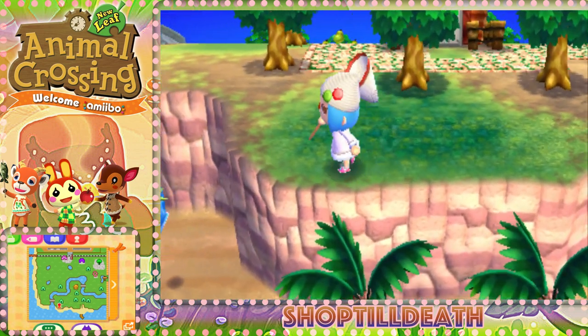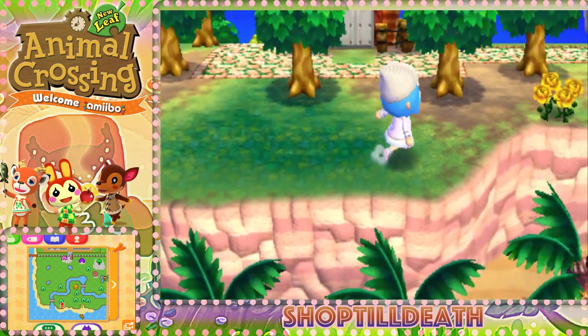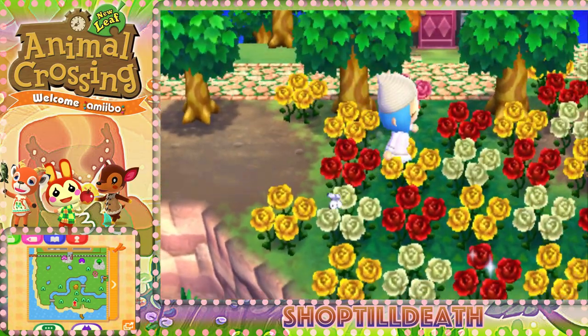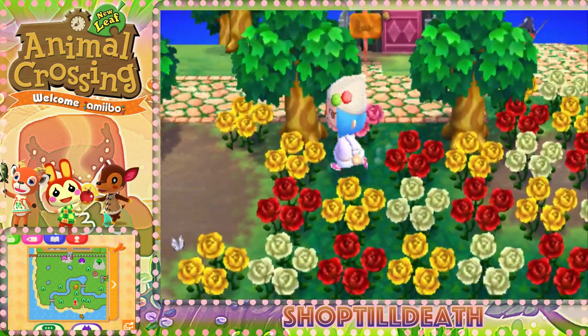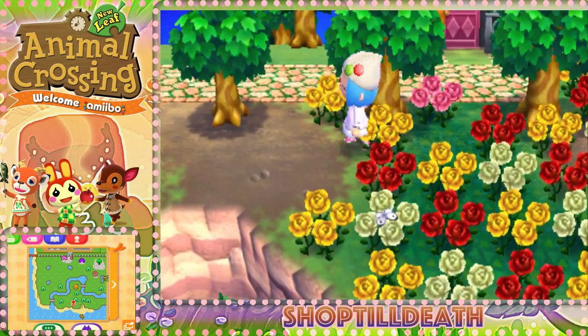Oh my god, don't fall off the cliff. Oh, you coward. Anyways. So the reason why I have these spread out so far like this is because I was planning on putting bushes in between these trees. I think that would be super cute, but now that I'm seeing the roses there.